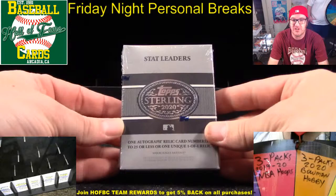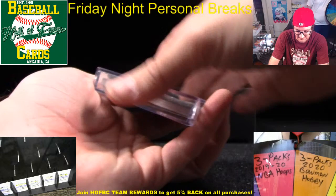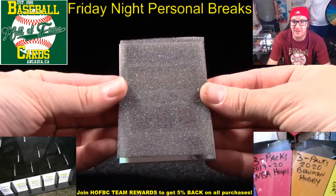Very cool. And let's check out who's going to get the Stat Leaders card right here. Stat Leaders. A lot of people in the league have been stat leaders. It looks like this could be nasty. It is nasty. Check this out in 3, 2, 1.